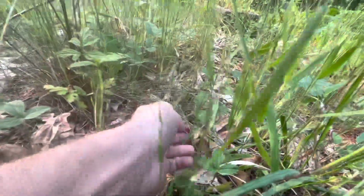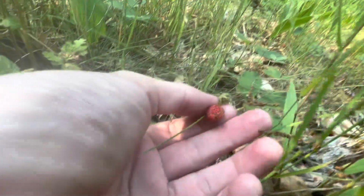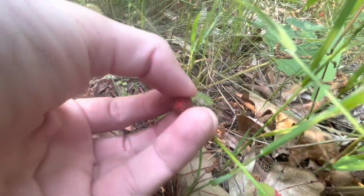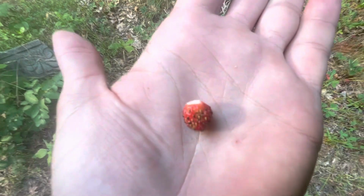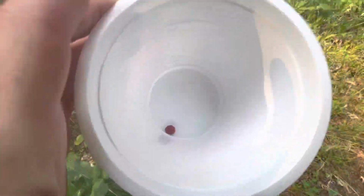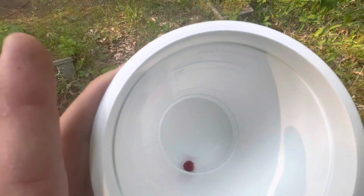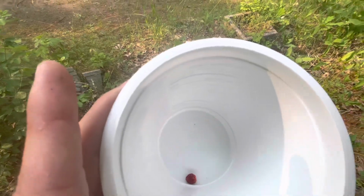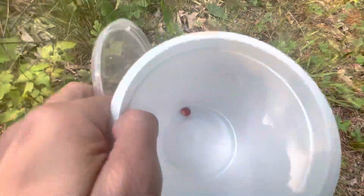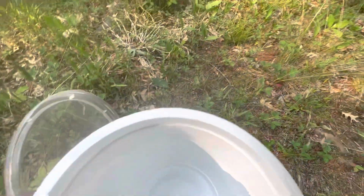Here is actually one. That's right on the border. I'm just gonna go ahead and pick this one. It looks a lot bigger when it's close up. But I'm gonna try my best to get, you need like 10 of those to equal one. Look how lonely and sad that little strawberry is. You need about 10 of those just to equal one normal size strawberry, or the ones at least you see at stores or markets. But I'm gonna try my best to at least fill the bottom of this with some strawberries.